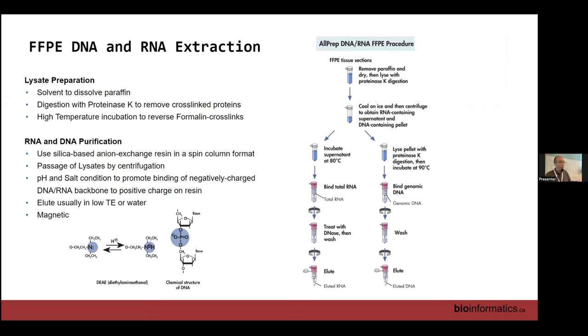The reason you do that is that the high temperature of the incubation helps to reverse the formalin crosslink. That's one of the ways to get rid of the formalin crosslink. So you actually do two things here to help release the pure DNA and RNA into the system. One is a proteinase K digestion to digest any protein that is attached, but also you're doing a heat treatment to get rid of the formalin crosslink.